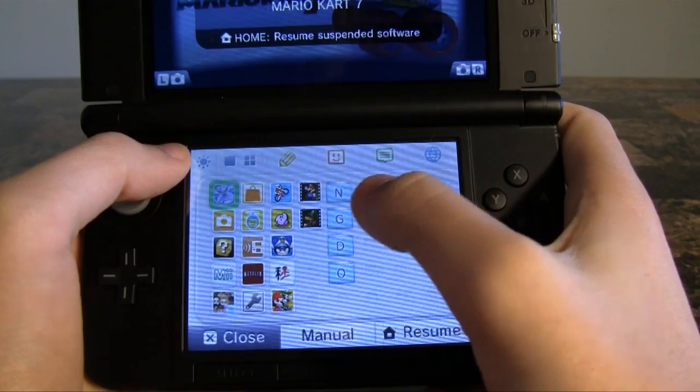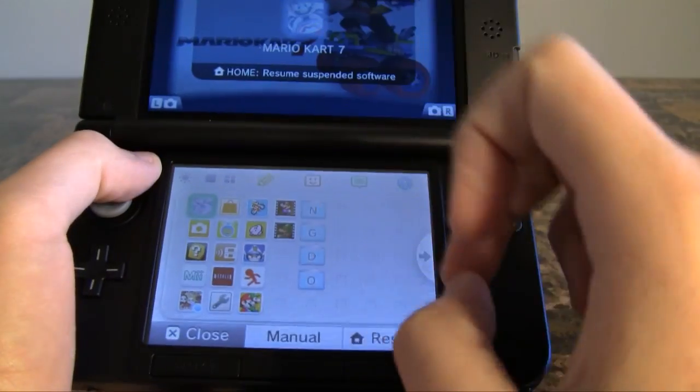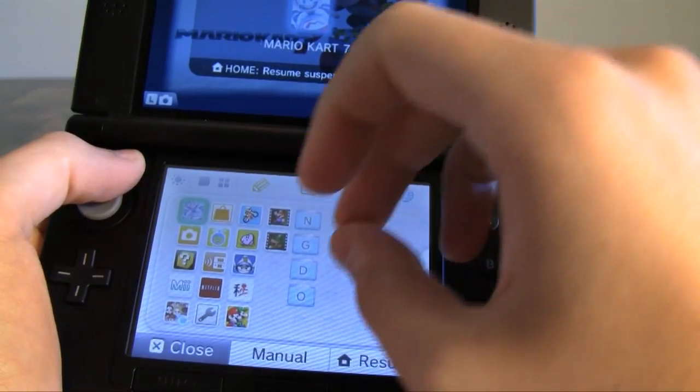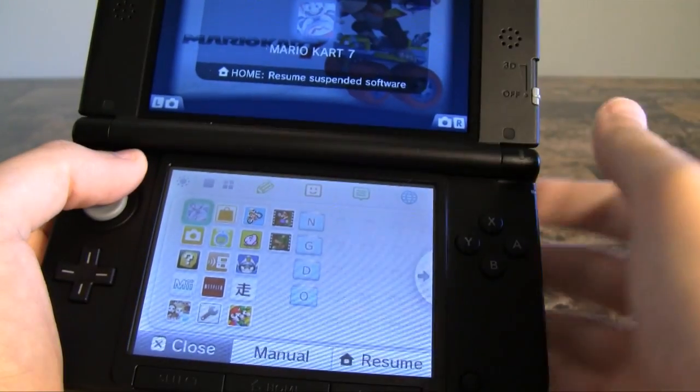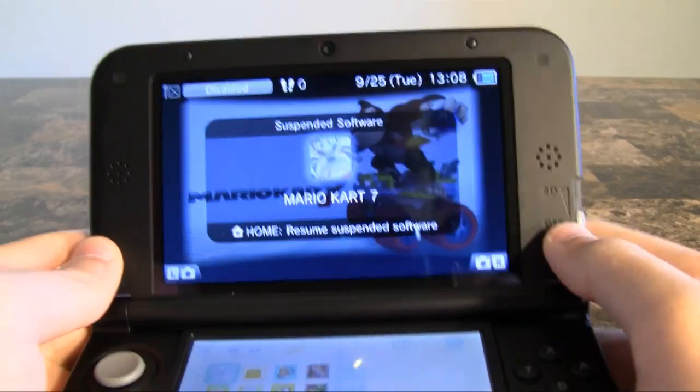The up screen size, especially on the bottom, isn't really a big deal. It's not as pixelated and blown up as I thought it was going to be. Same thing for the top screen, too.